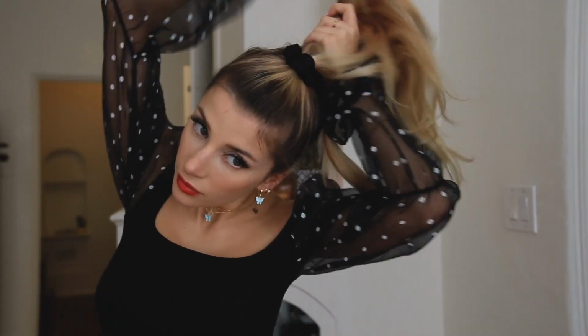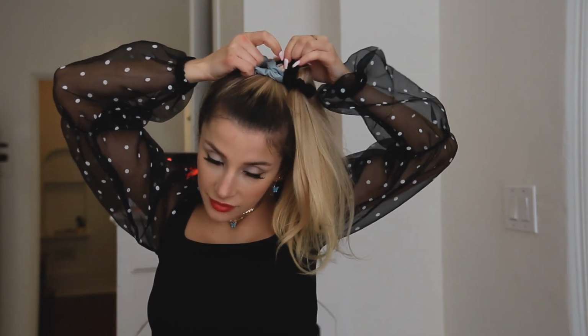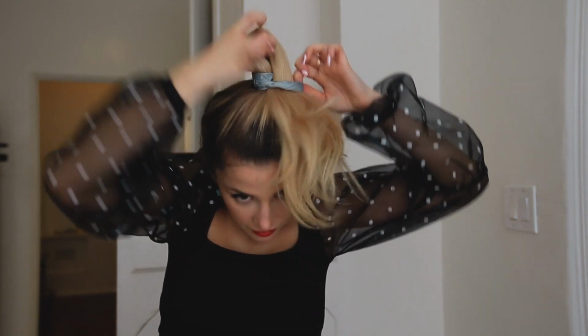And lastly, if you are a fan of a high ponytail and you have problems making one happen like me, use the guide from getting your hair up from the previous hairstyle to create the most perfect high ponytail that has all of your little hairs in place. So now I'm going to take out the previous scrunchie and just make it into a big high ponytail.